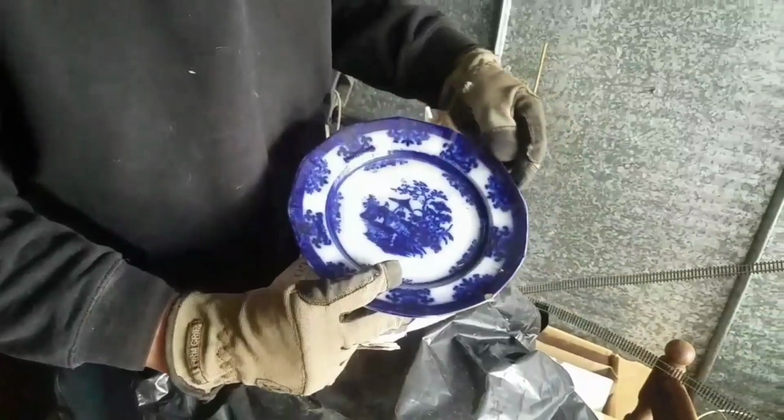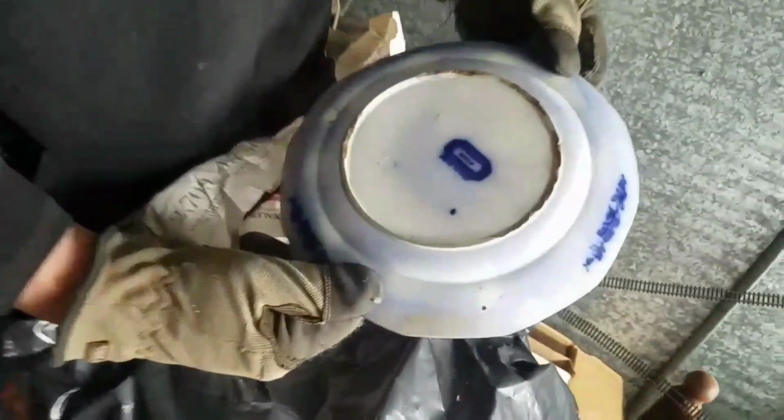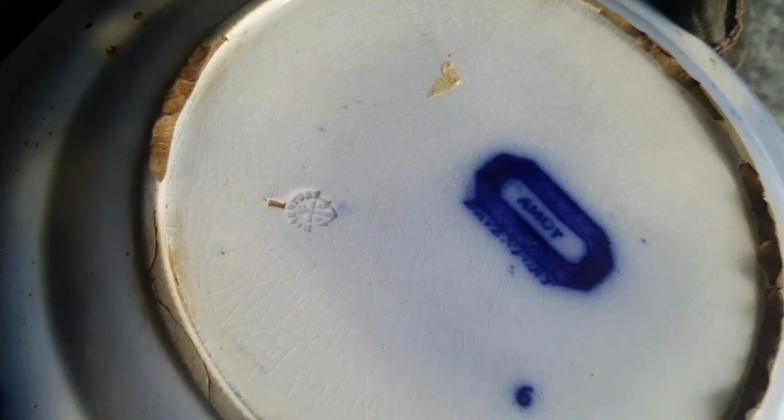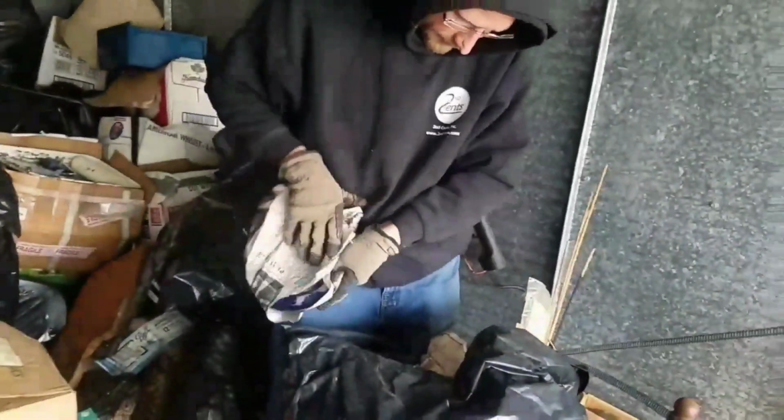What's that blue called? Wow, look at that. That is old. Yeah, that's super cool. Delft blue. Yep. Isn't that what it's called? I knew I'd think of it.